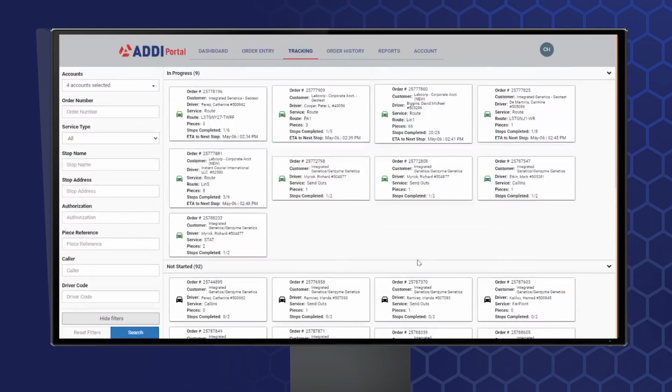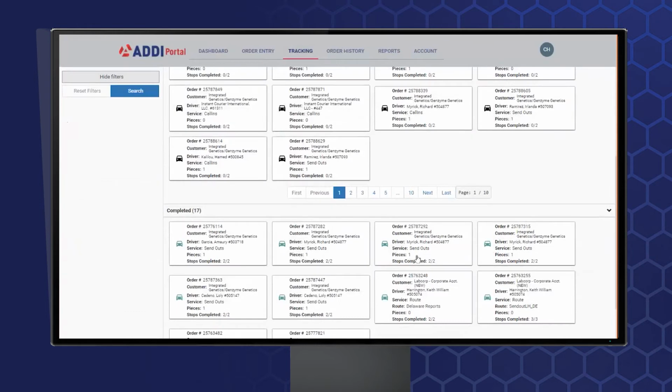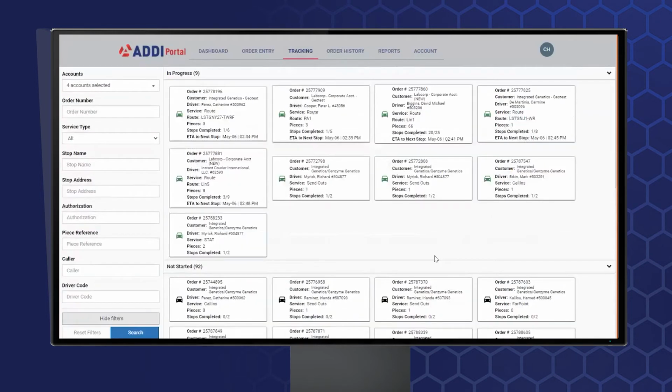On the right side of the screen, we do have the data broken into three sections. So it's in progress, not started, and completed, with the goal being just to give you a very quick overview of how the day is looking across the board. For each route, again, I'm trying to give you high-level information that you need quickly.